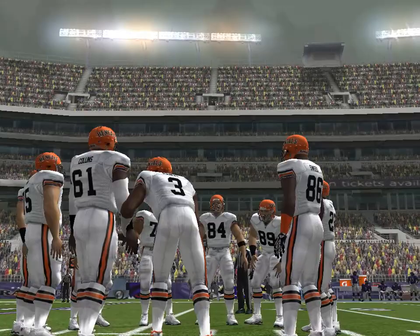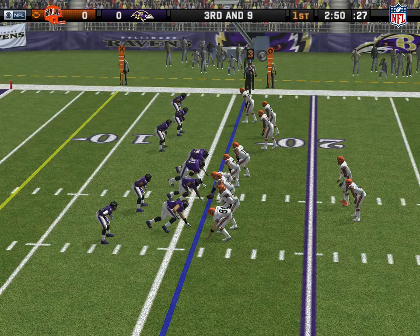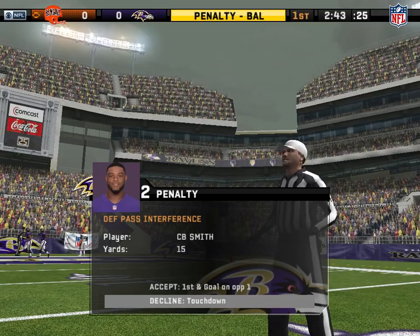Uses the pump, getting some air under this one, looking for his man deep. What a catch. Touchdown, Bengals. And the pass defender was interfering, each jockeying on the defense for position while number 22 was in the air. Touchdown. Let's get the call.